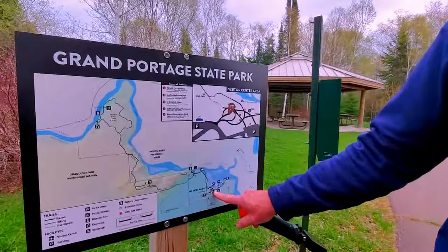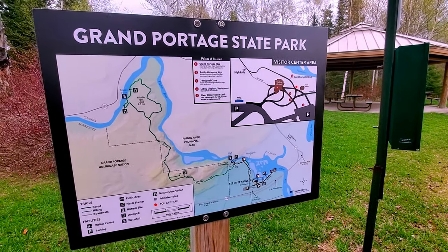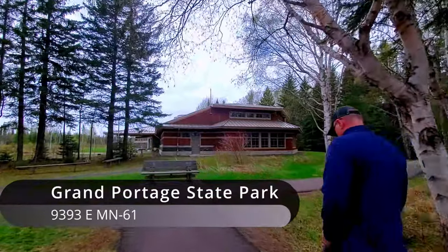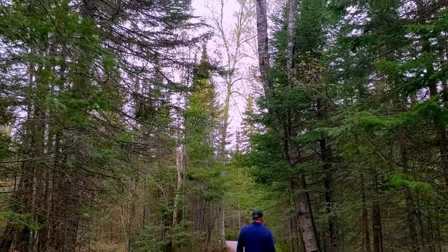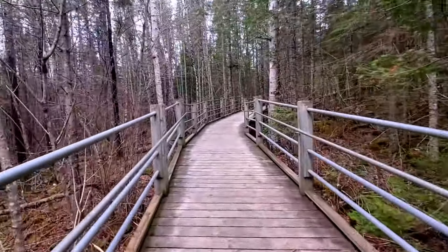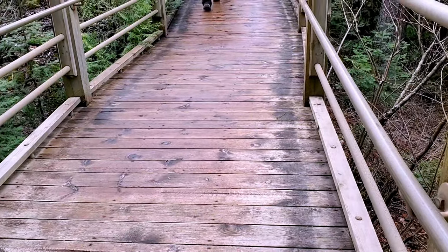So we're parked right here. We're gonna go to the first rapids, the High Falls. So it should be a half a mile there and a half a mile back, and it should be paved and easy. Okay, you can just tell that we're gonna get wet as you see how wet this walkway is.